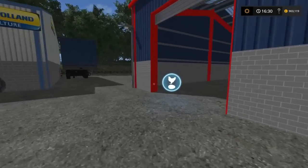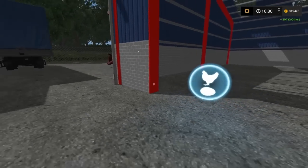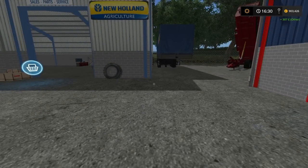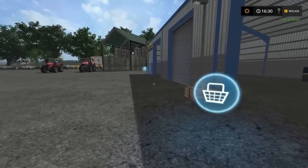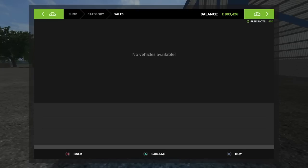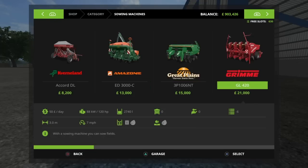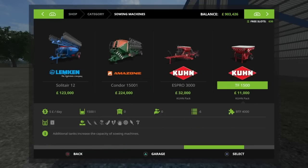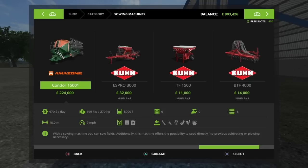Actually, while I'm here, sell the eggs I just collected. £307. That total's climbing. Anyway, right, equipment. A couple of things I need to buy. Nothing on sale? Nope. So, seeders. Oh, there's all the new Kuhn stuff, isn't there? That's all quite small though. It's only 3 metre stuff. Go big or go home.